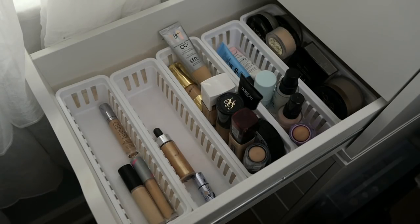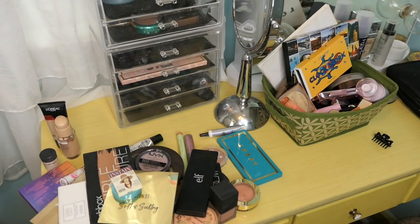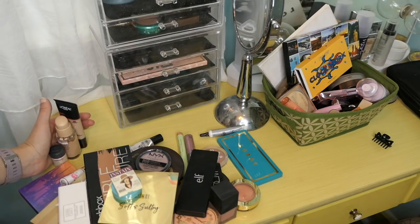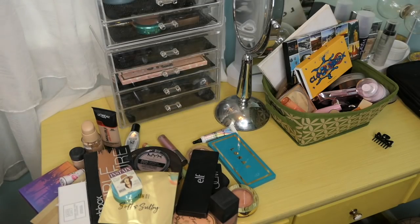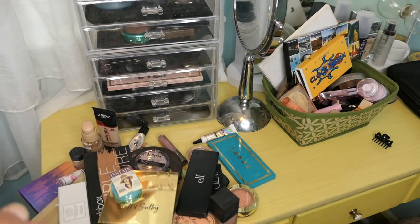So let me put this all together and show you what we're working with. This is real life. Who doesn't love a messy vanity? This is all the makeup I've decluttered that I need to do something with, so that will happen. And then this over here is the makeup from the wedding that I want to make sure I keep together, to make sure I film it correctly. And then this is empty at the moment, so let's fill it up together.